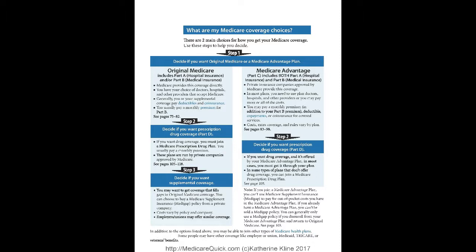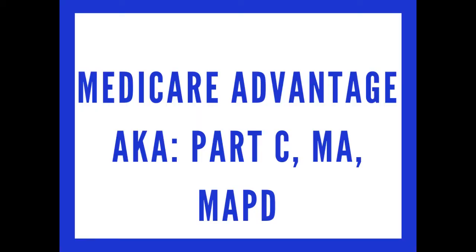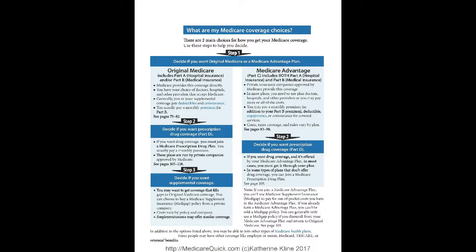This second way is to trade in your original Medicare Parts A and B for something called Medicare Part C, which is also known as Medicare Advantage. Medicare Advantage is primarily your HMOs, but there are also other types of plans. We are going to focus today on the HMOs because those are the most widely popular Medicare Advantage plans.